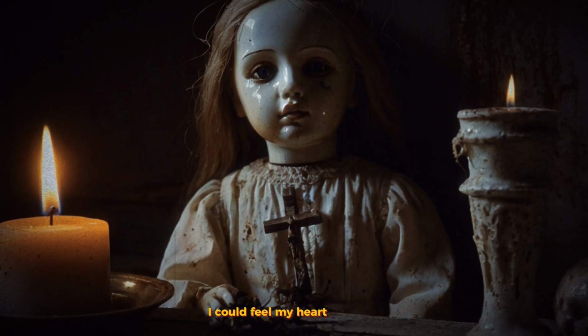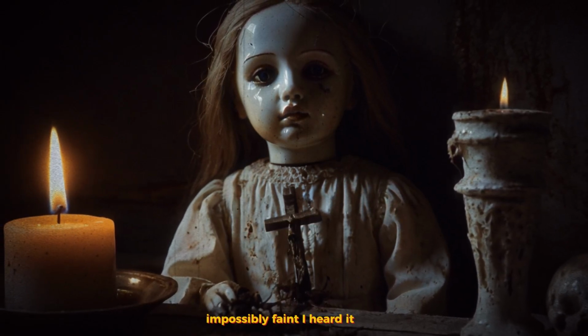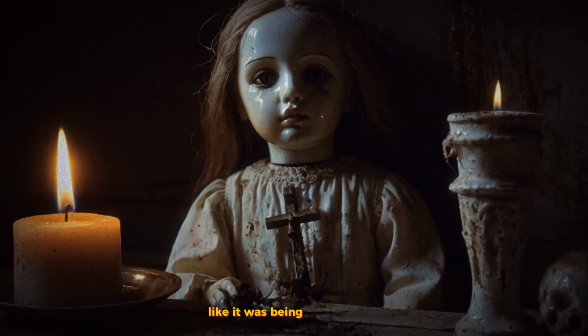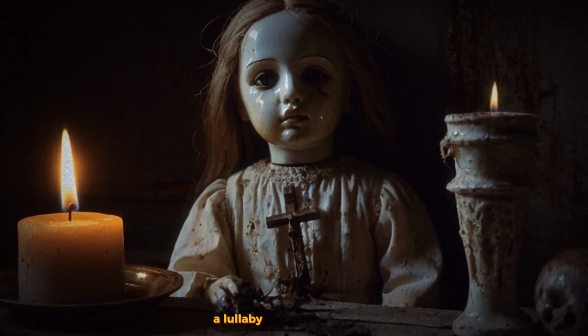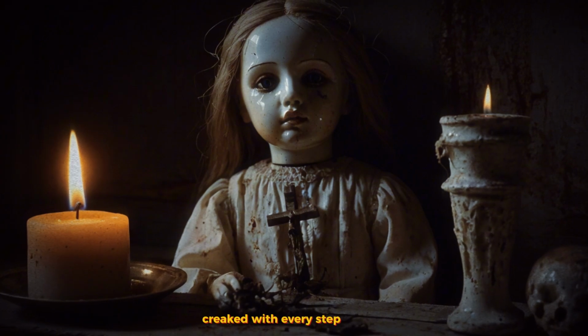I could feel my heart thudding against my ribs like a warning drum. But then, impossibly faint, I heard it again. The humming. Lower this time. Slower. Like it was being sung through layers of earth. A lullaby missing its last note. I climbed down. The ladder creaked with every step, but held.